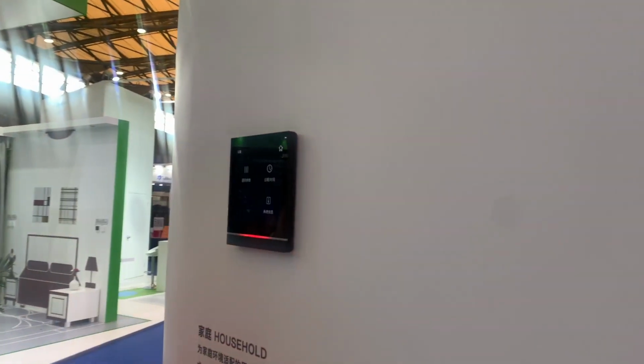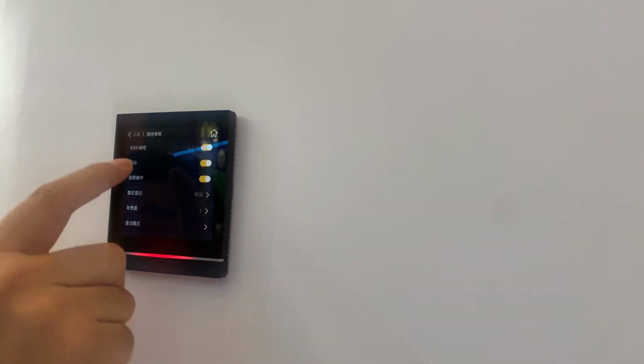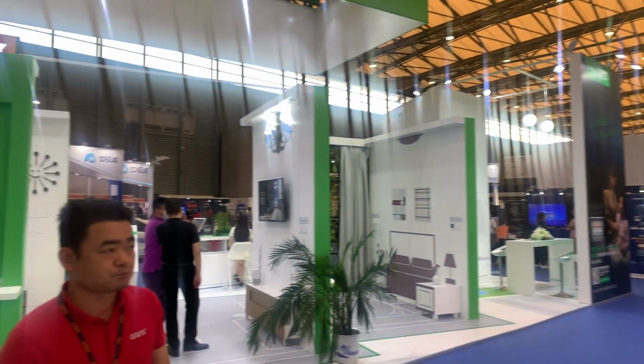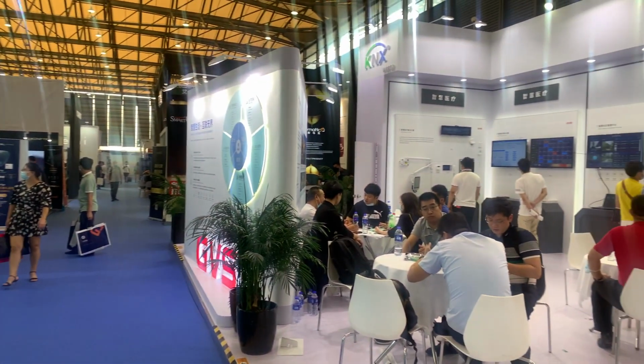Okay. So we go to the parameters and this KNX programming. I just enable this. Then I can download directly the database that we would like to have as the program. And so that's basically everything we have for this big booth.